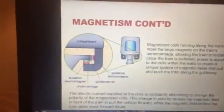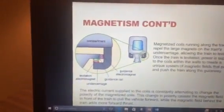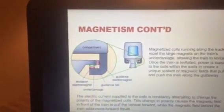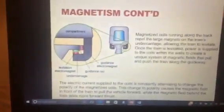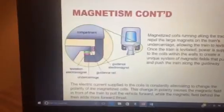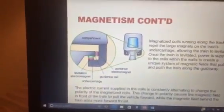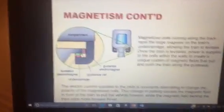The electric current supplied to the coils is constantly alternating to change the polarity of the magnetized coils. This change in polarity causes the magnetic field in front of the train to pull the vehicle forward, while the magnetic field behind the train aids more forward thrust.